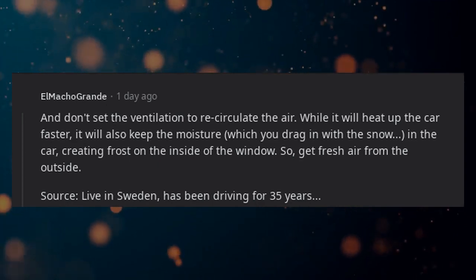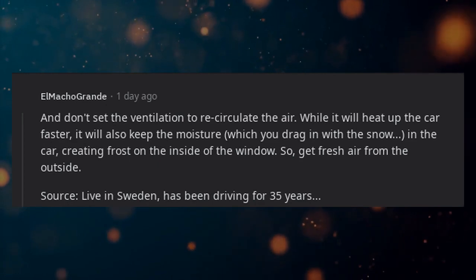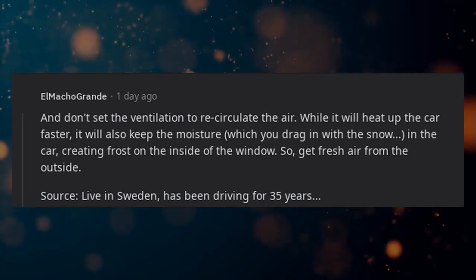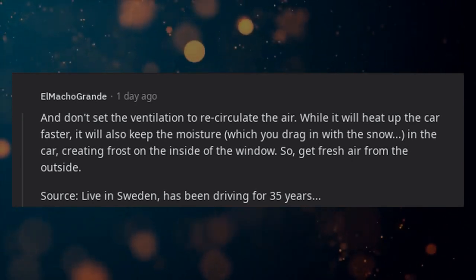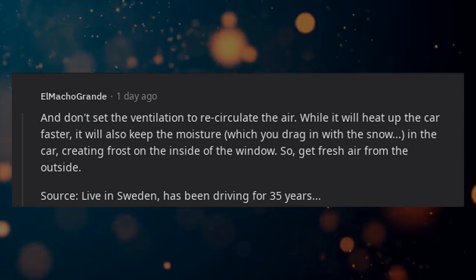While it will heat up the car faster, it will also keep the moisture which you drag in with the snow in the car, creating frost on the inside of the window. So, get fresh air from the outside. Source: live in Sweden, has been driving for 35 years.